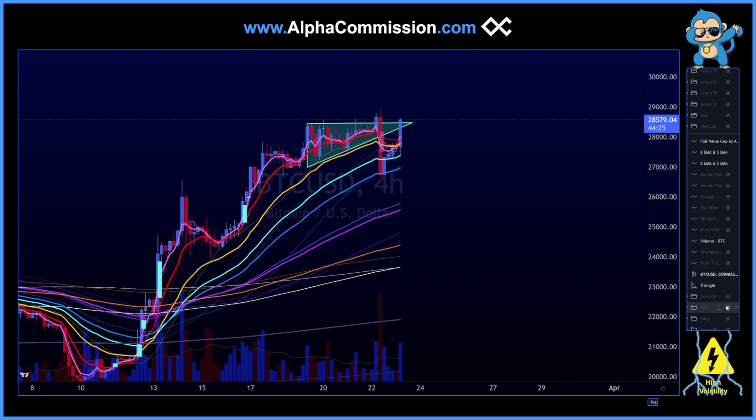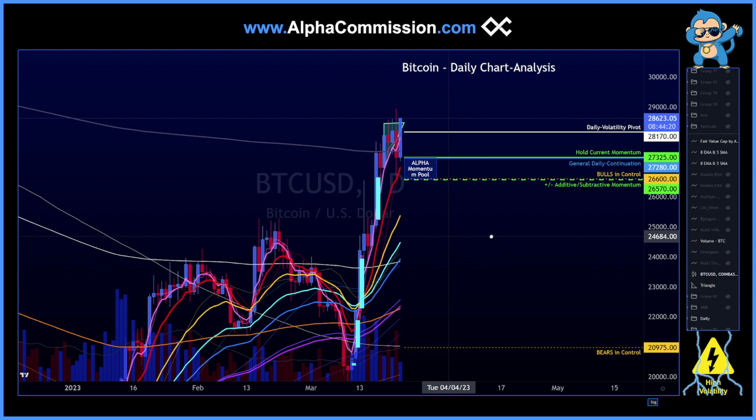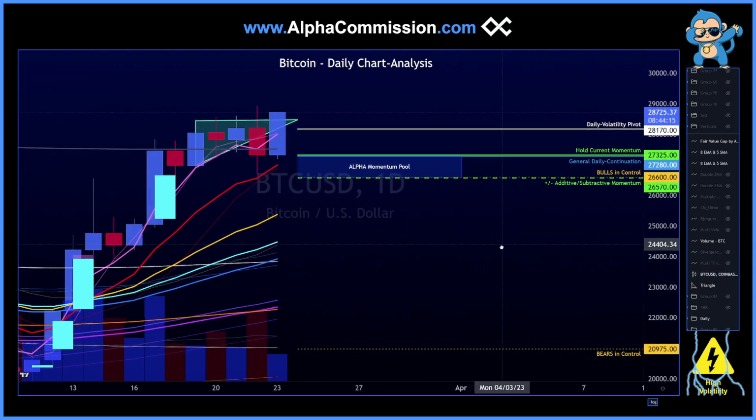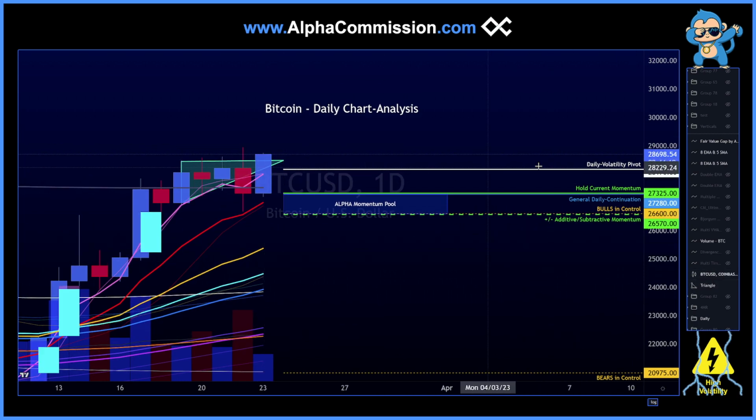Guys, let's go ahead and jump over to the daily, where we can see even more bullishness because, frankly, the day never really gave up on us, and the daily bulls have pretty much been the savior of this chart because they have just maintained control above that 26,500-ish area, and we did start the day above the momentum pool, holding our momentum, and then we've even crossed back above the daily volatility pivot. So I definitely have a bias to the upside on the daily in our close in 9 hours.